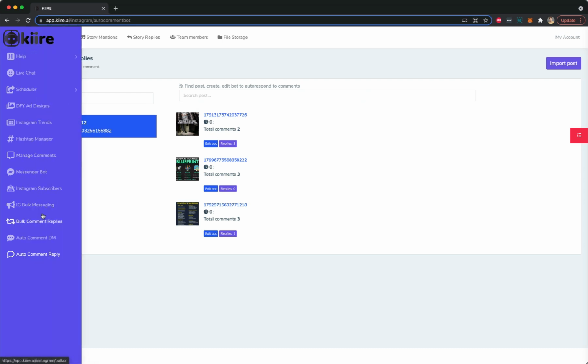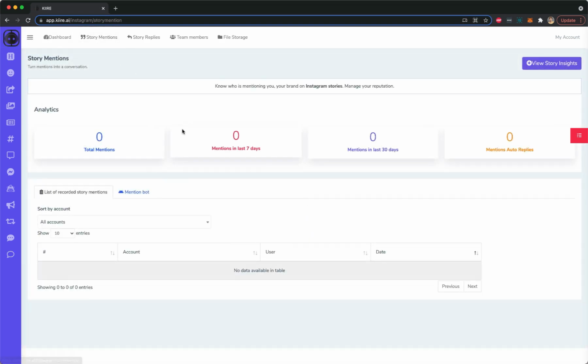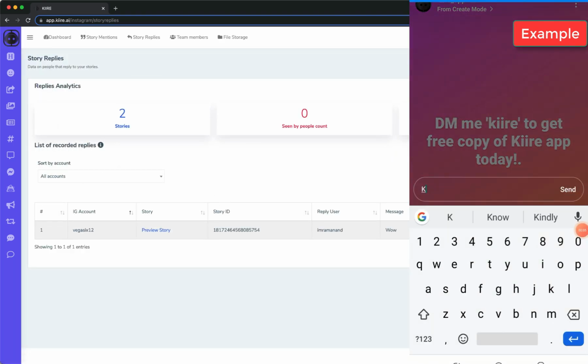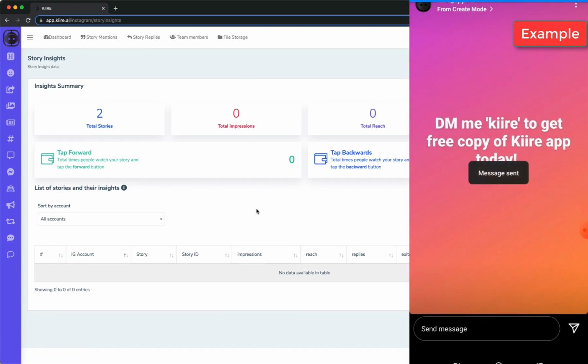Now, among all of these, Creaite also helps you automate your Instagram stories in a way that if somebody mentions you on their Instagram story, or you are mentioned anywhere on Instagram on an Instagram story, you will get stats about this, and you can automatically start sending them messages, sending them replies. You can do the same with your story replies. If somebody watches your story and they end up replying to you, you can send them an automatic message to their DM using story reply.